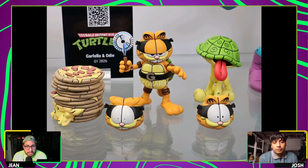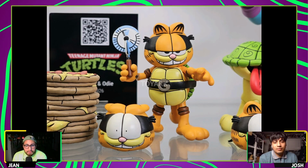NECA's got a Garfield TMNT crossover. This was shown off back in San Diego Comic-Con. I missed it, so shout out to Toy Arc for making me aware that I missed it. And it's got a big old stack of pizzas. We got the Garfello and an Odie in a shell there, and he comes with some other heads as well. So, another crossover for TMNT.